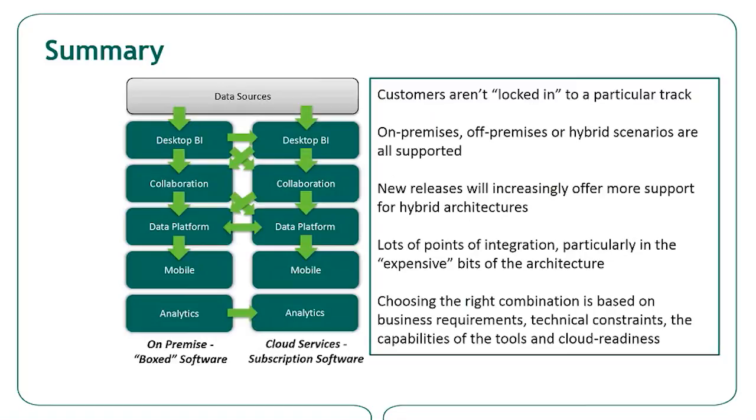There are lots of points of integration between the data platform, the BI tools, and the collaboration tools, which is where the majority of the work is done. Choosing the right combination is based on business requirements, technical constraints, the capability of the tools, and cloud readiness, which simplifies your list of choices and hopefully leads you to the right architecture for your particular project.